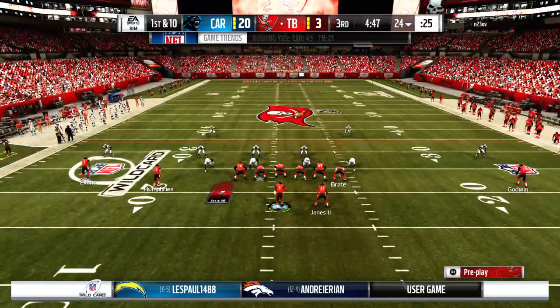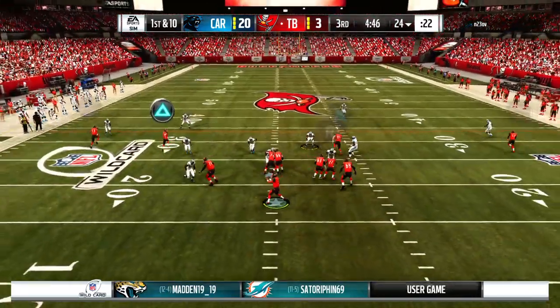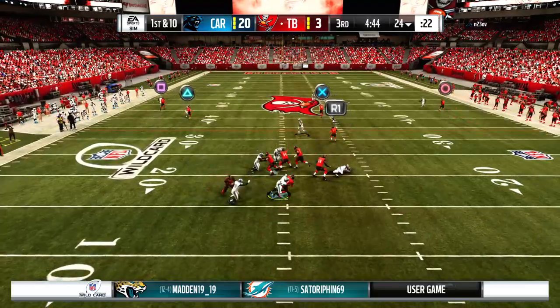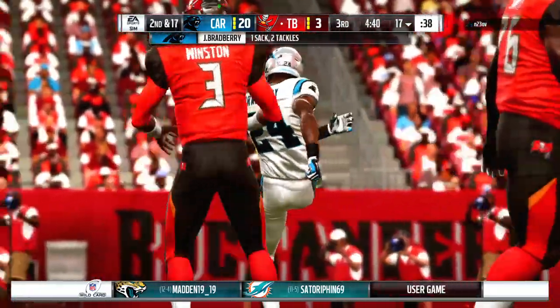This is where scripting comes into play a lot of the time. How many plays do you script coming out of the second? Most of the time in the first half, you're scripting 12 to 16. I think in this... The Panther rush too strong. They get there and take him down.